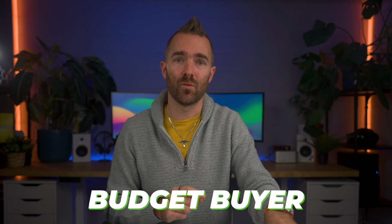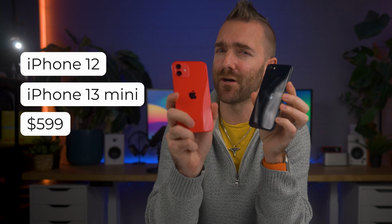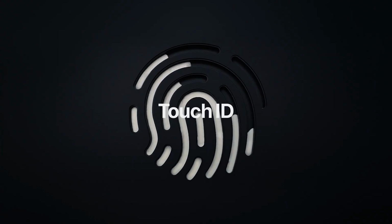Now for the budget buyer, we have three options really. The iPhone SE at $429, the iPhone 12 or the 13 mini, both of them at $599. Now in this scenario, I'd actually recommend going with the iPhone SE, the cheapest model. We're getting last year's flagship chipset in this, the A15 Bionic, which is the same as the iPhone 13. Now you also get a 4.7-inch Retina HD display, a single 12 megapixel rear-facing camera, and a 7 megapixel front-facing camera. It can shoot only HD video, not 4K. You get 15 hours of video playback in terms of battery life. It's water resistant up to 1 meter, and of course you get Touch ID.